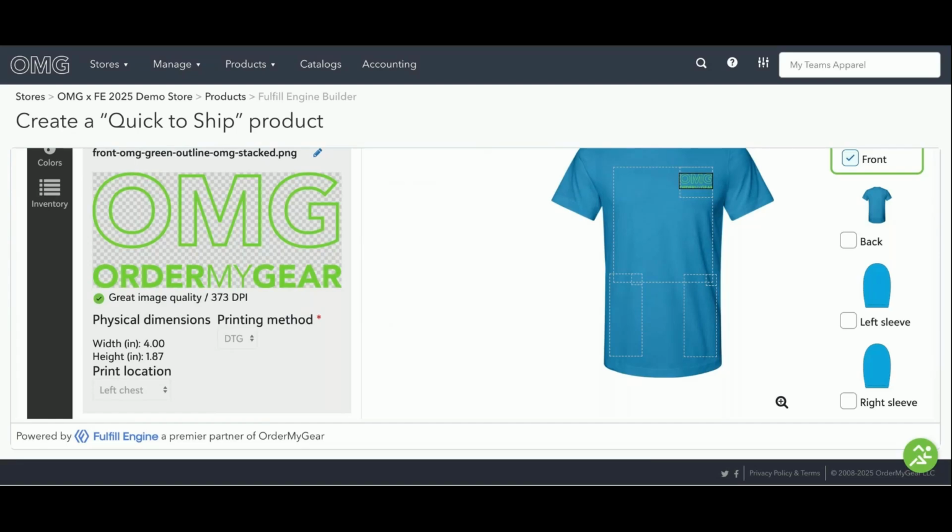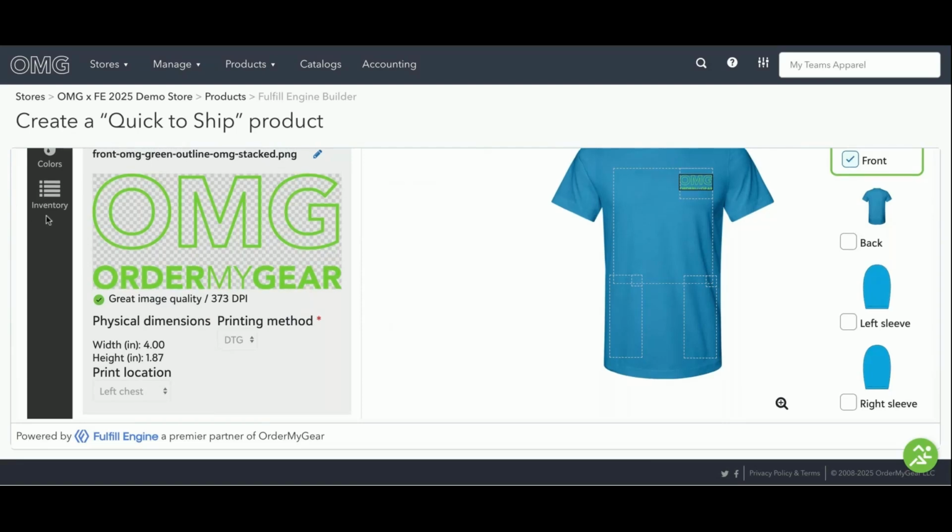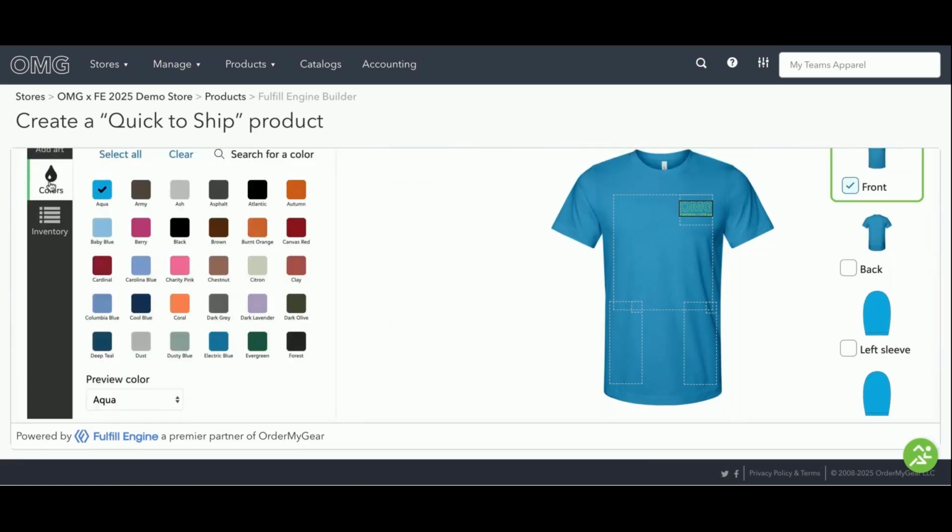So at the end of the day, you can feel very confident that this is going to look great when it's finally in your customer's hands. Once I've added my artwork, I'm going to select the colors that I want to make this product available for on the storefront. I'm going to select just a few here.